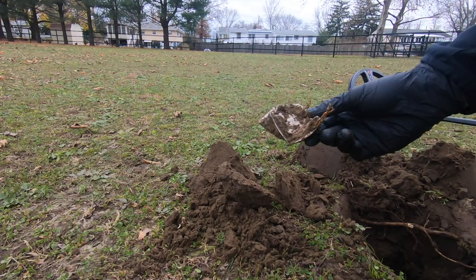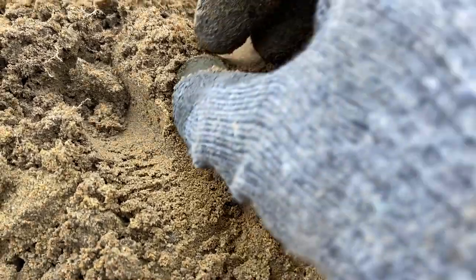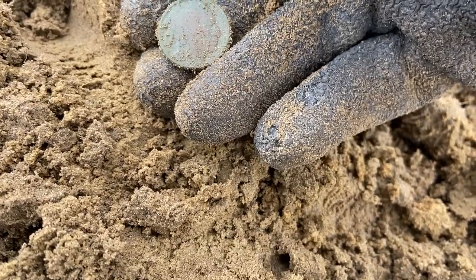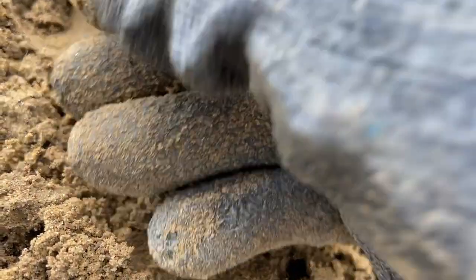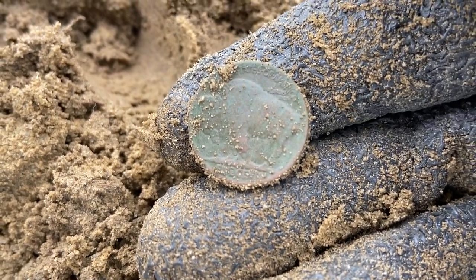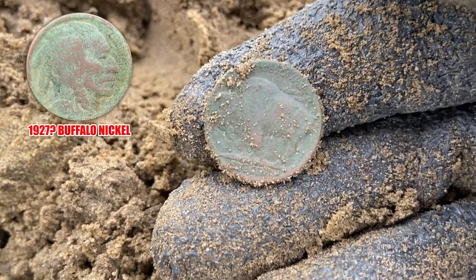That's disappointing. All right, just got me a buffalo nickel here. The sand down here really does a nice job of preserving everything. Really nice. 5 cents is pretty clear. See if I can get a date off of it. But all right, it's a good coin.